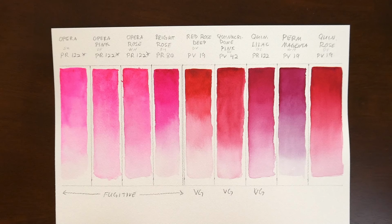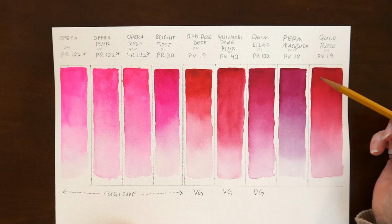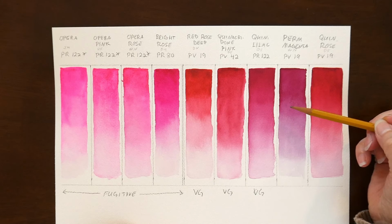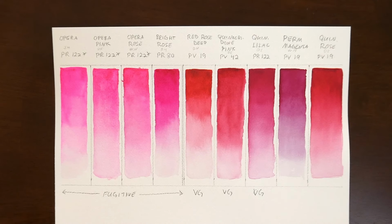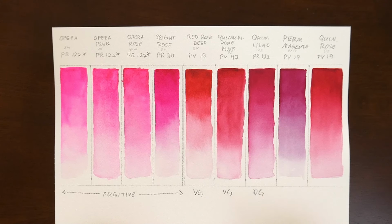These really do last, and in fact, I read an article where I think it was the PR122 versus the PV19 get darker with time. I mean, it was barely perceptible. If you didn't have the two samples side by side where one had been in the window for 8 months and one was protected, you would never have known. So these are, even though they're rated very good, they're very safe. And in a painting, the color change is so slight, you would never know.